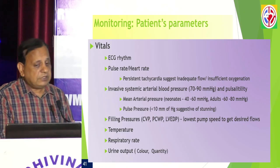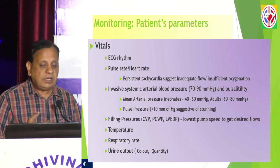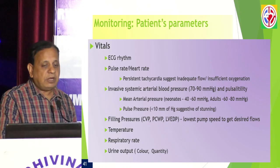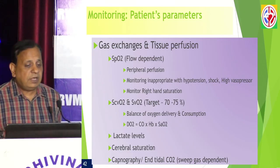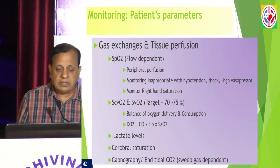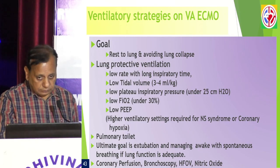Then monitoring of the patient. Monitoring the patient parameters: the ECG, pulse, invasive arterial blood pressure monitoring, the filling pressures, the temperature, respiratory rate, and the urine output. Then gas exchange and tissue perfusion. SpO2 is flow dependent. SvO2 target is around 70 to 75%. Lactate levels, cerebral perfusion, and capnography.